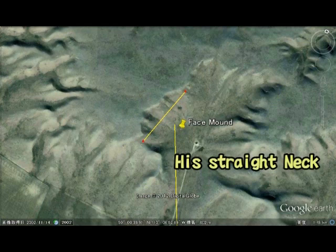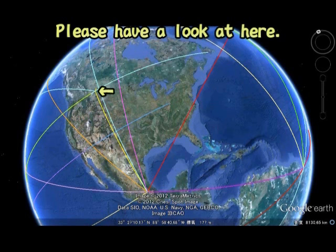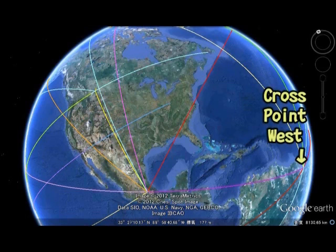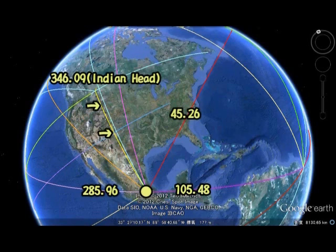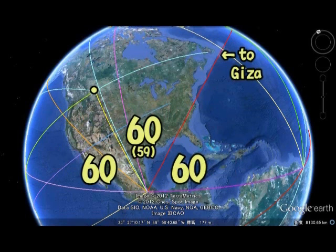And I noticed he has got a stick in his right hand, as I told you, and his shoulders, and he's living here. Cross point west. Now I call this the West Pole because this is a very important point, more than a dead end point. It's a sort of pole. And I measured the angle here again and again, and the angle is just like this. Right?